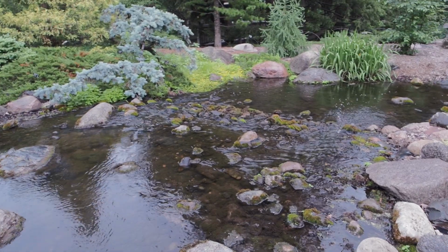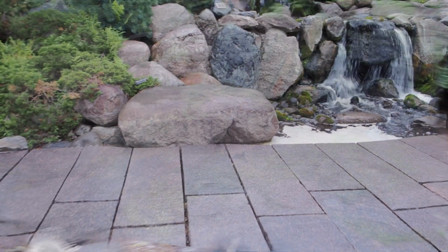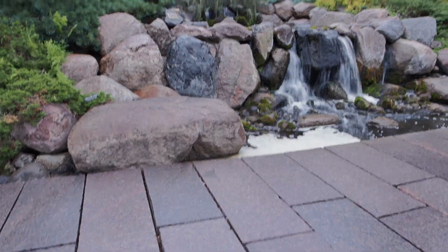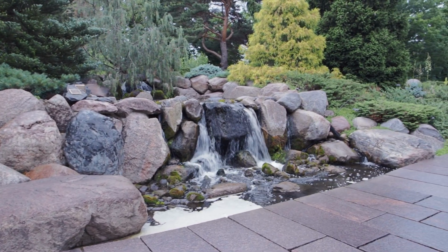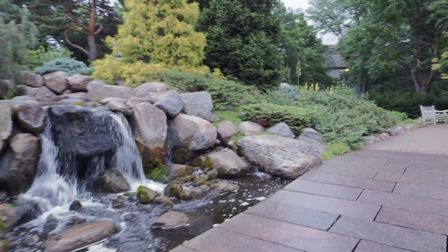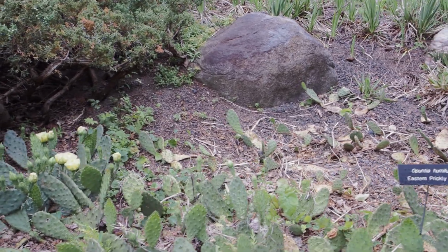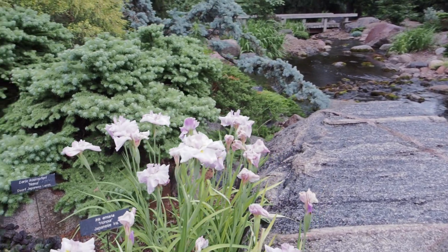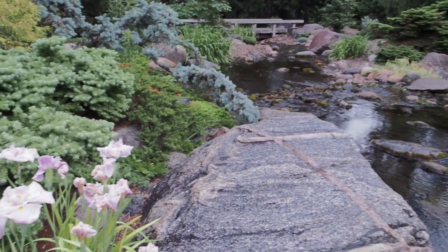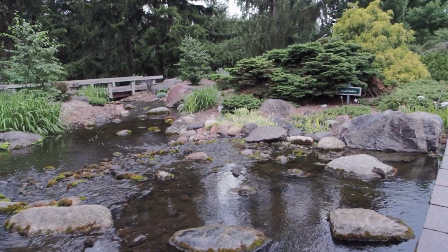So peaceful. Look at the colors they decided to use, like the blues next to the greens, next to the yellows. It's just gorgeous. See that yellow cypress in the back? It just pops. And this is some prickly pear cacti. These are actually cold hardy, so they come back every year in Zone 4B here. That creek is just gorgeous.